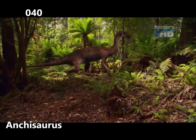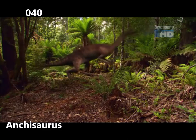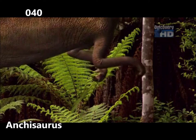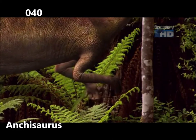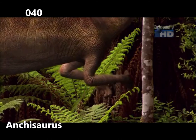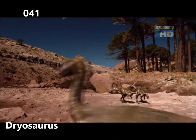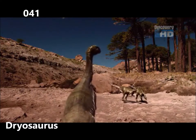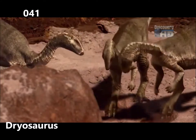Therizinosaurus is a plant eater. Although it walks on all fours, it spends most of its time on its hind legs browsing in the trees. A claw on its thumb is its only protection. Finding water is critical for Dryosaurus. Her offspring are less than a year old. They've never experienced a drought.